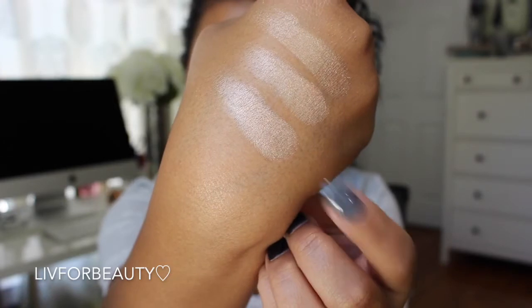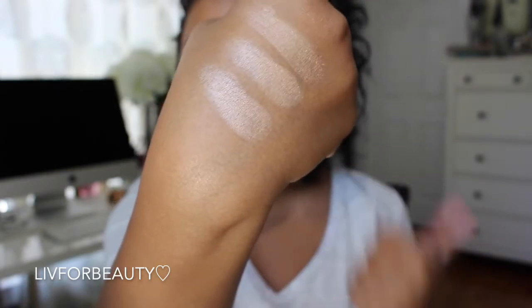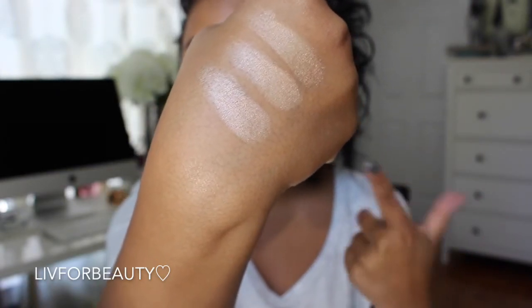I'm going to do a swatch of Opal on my hand right now. Ugh, I just love it. It has way more of a golden rose gold undertone. So here is Opal. Again, very creamy consistency, super smooth.